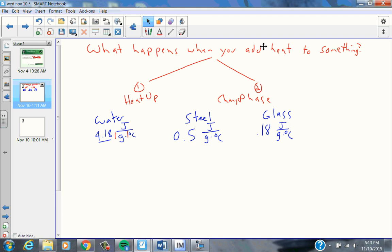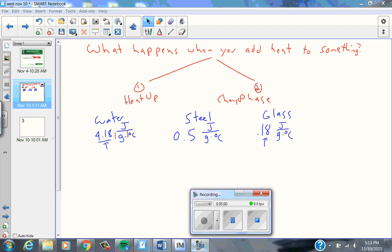So how do we translate that? Well, if you put 4.18 joules of energy into a gram of water, it'll only heat up by 1 degree Celsius. But if you put 4.18 joules into a piece of glass, whatever 4.18 divided by 0.18 is, probably about 25 times warmer. It's going to change that much.